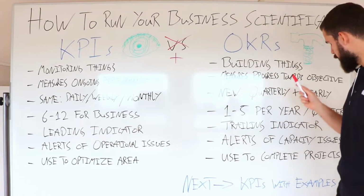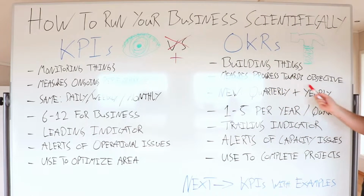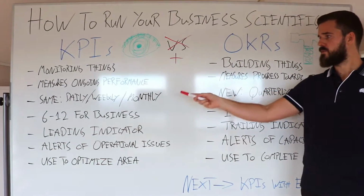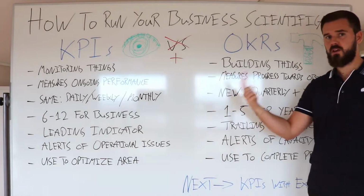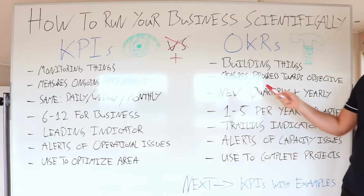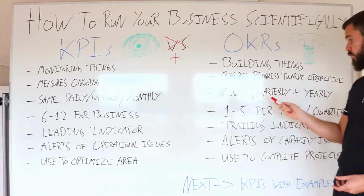Now, with OKRs, this is totally different. While the KPIs are the same, day in and out, week in and out, month in and out, depending on the time frame you select, the OKRs are going to be new every quarter and every year.